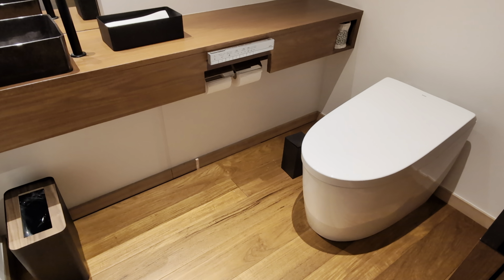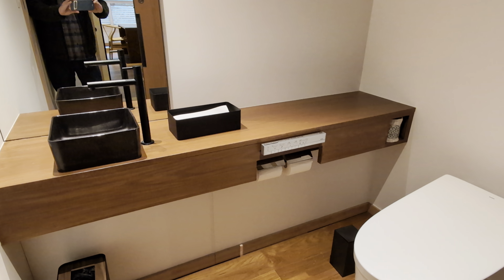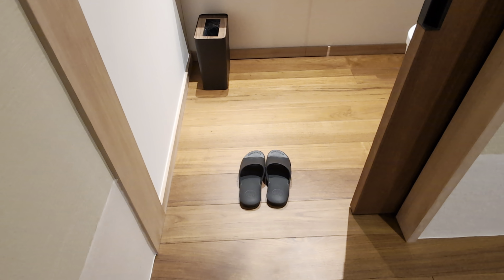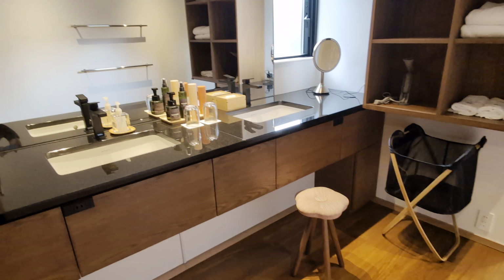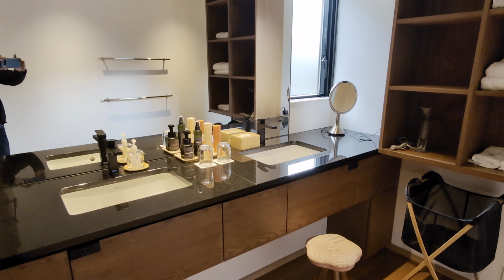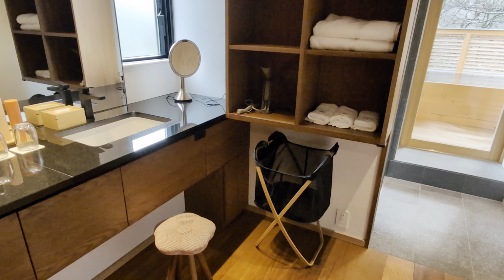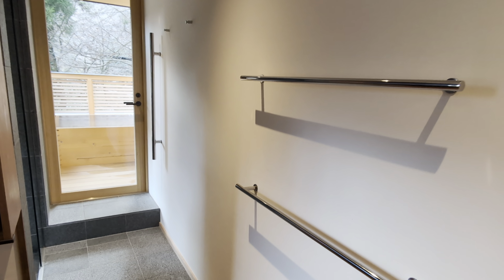This is, I believe, yep, the bathroom. It's of course the latest technology because it's a new room. All right. And in Japanese fashion, bathrooms have their own slippers, which actually makes sense, especially if you're a man. Yep. Super new. All right, so let's go and check out the main event.